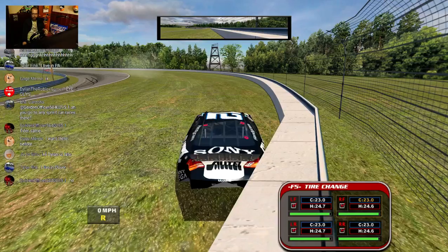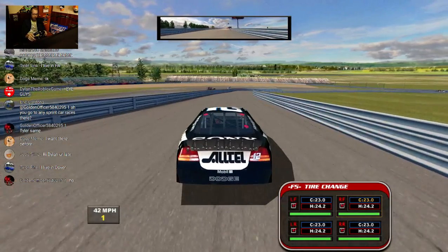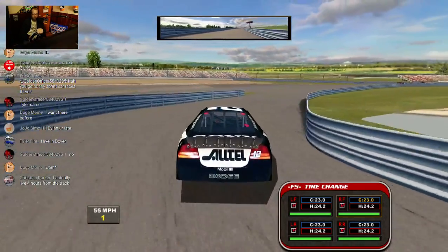And that one was... I was going in there pretty fast. There's plenty of speed in that one. I just need to hit it at the right angle. It kind of wedges me up on my side.